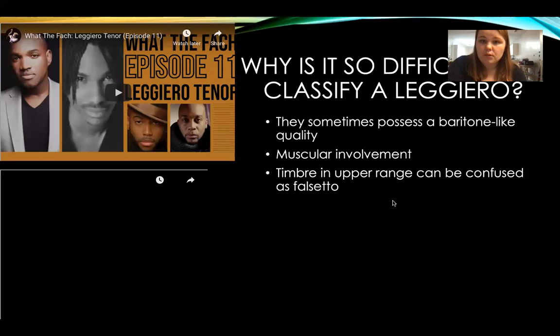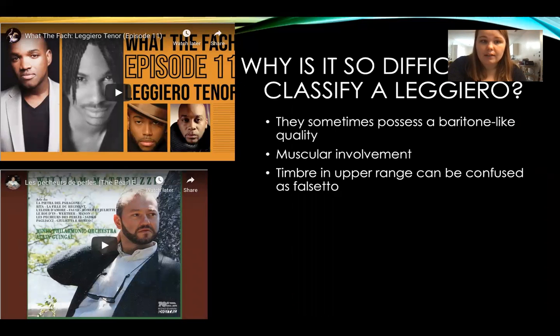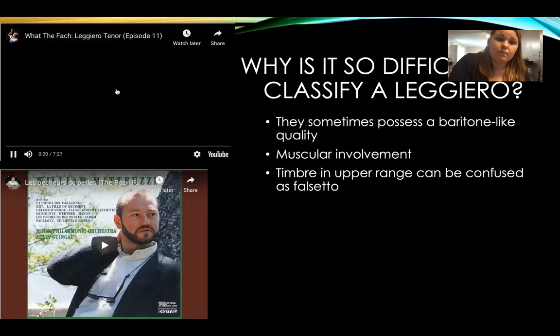So why is it so difficult to classify a leggero? First, they possess a baritone-like quality in their lower range. That's right, a baritone-like quality, which is confusing for many voice teachers. They also have a timbre in the upper range that can be confused as falsetto because it's lighter than what they expect. To demonstrate this, I will play this video.